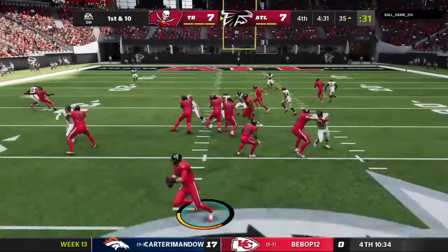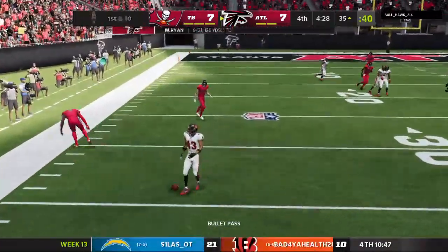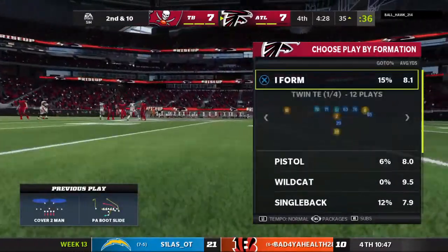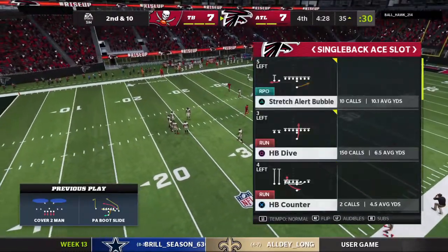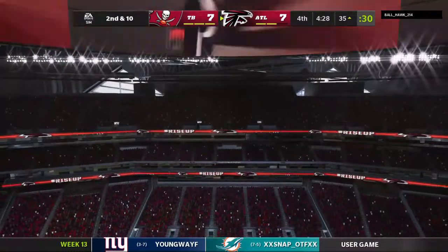They go play action now. Ryan. And the coverage terrific there as that's knocked down and incomplete. Receiver coaches preach to their guys all the time. Separation, that's what's going to make the play successful. That time there was very little, and I think they were actually fortunate that it was only knocked away and not intercepted.